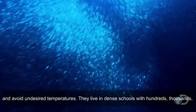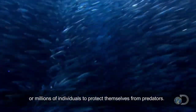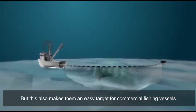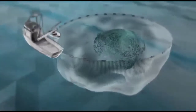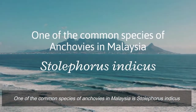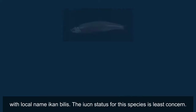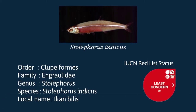They live in dense schools with hundreds, thousands or millions of individuals to protect themselves from predators. This also makes them an easy target for commercial fishing vessels. One of the common species of anchovies in Malaysia is Stolephorus indicus, with the local name ikan bilis. The IUCN status for this species is least concern.